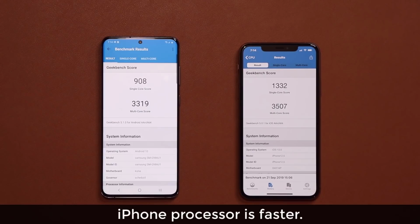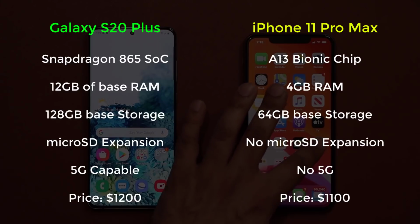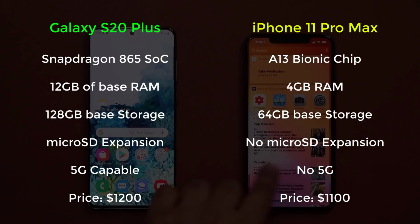So the iPhone certainly wins in terms of processing power, while the S20 takes a lead in storage capacity and storage expansion options. 5G is interesting, but it's only available in less than 5% of the country, so that is not a big win for right now. Now let's move on and talk about the dimensions.